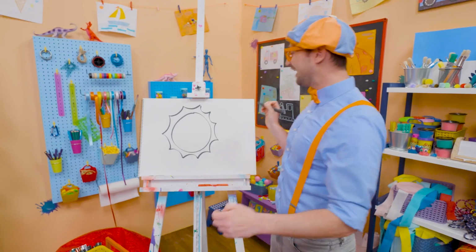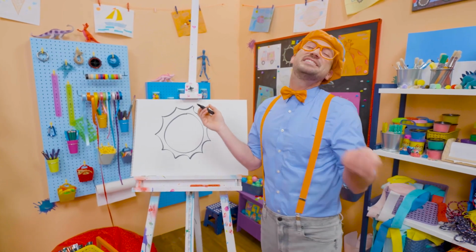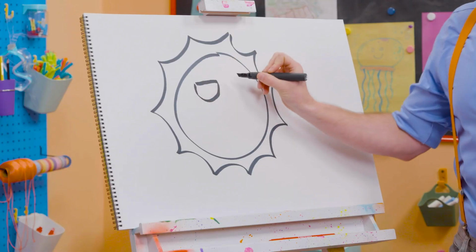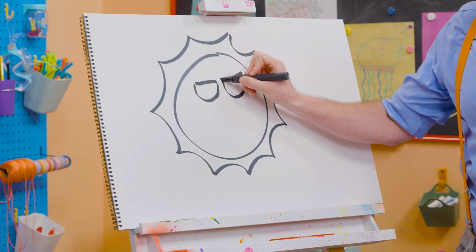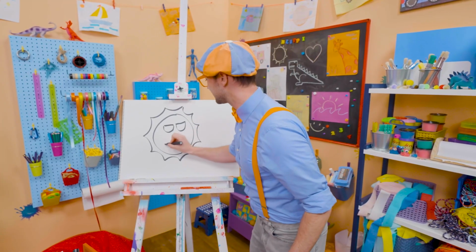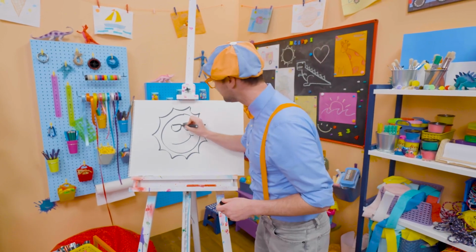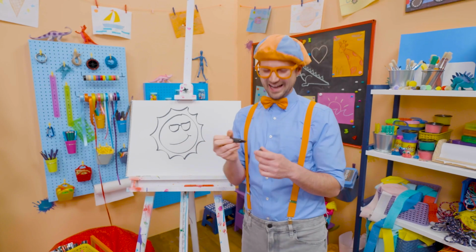Whoa, there we go. And since playing outside is so much fun and happy, maybe we could make the sun have some sunglasses since it's so bright, and a smiley face because playing outside is so much fun. Whoa! Oh, let's connect those lenses.